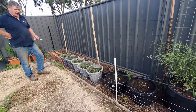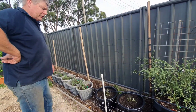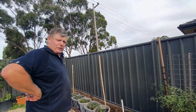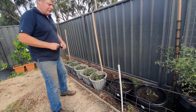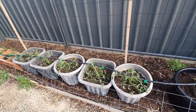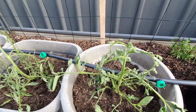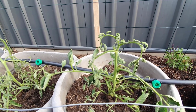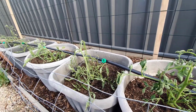Some cherry tomatoes, again another couple of tomato plants that we had that have been in little pots, so we've put them into a bigger one to see if we can get them to take off. It's still early in the season, so it should be fine. Some cherry tomatoes, which are really good for salads and cooking. We really enjoy these ones. Again, you can see how they've got to a point and then they're just really struggling. We're hoping that in the next couple of days, a week, they'll start to turn around.